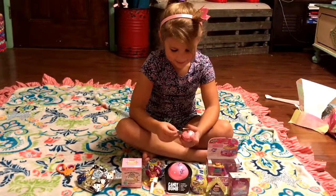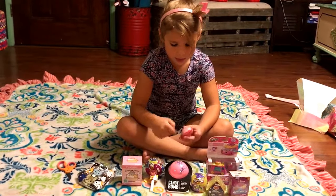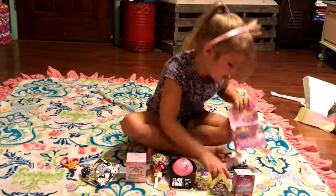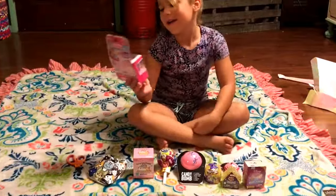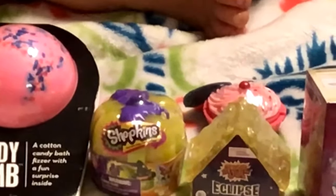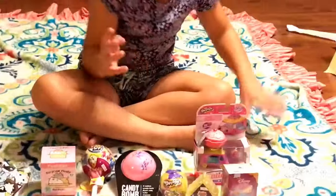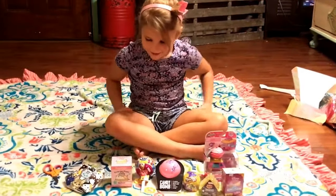Here is the cupcake. I love that. Super cute cupcake. Last box. Okay. Here is Cutie Cars Donut Truck. I wanted this one so badly. Got it. Super cute. It has a little donut on top. So badly. Yeah. It's worth it. So, what do you think?